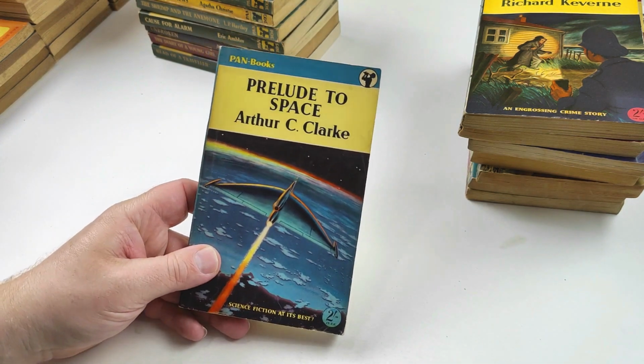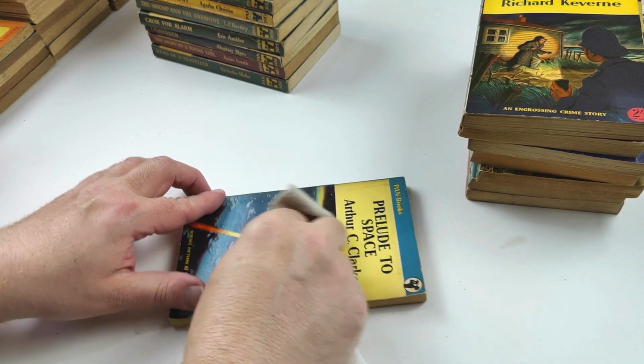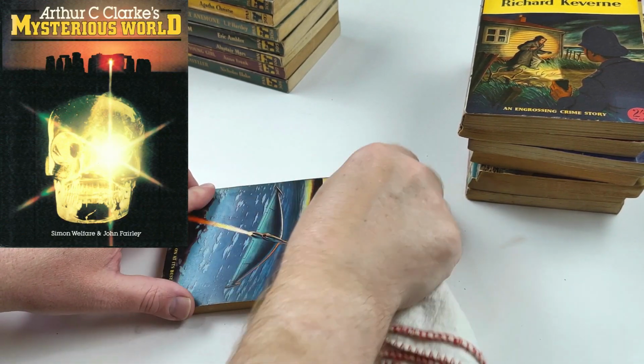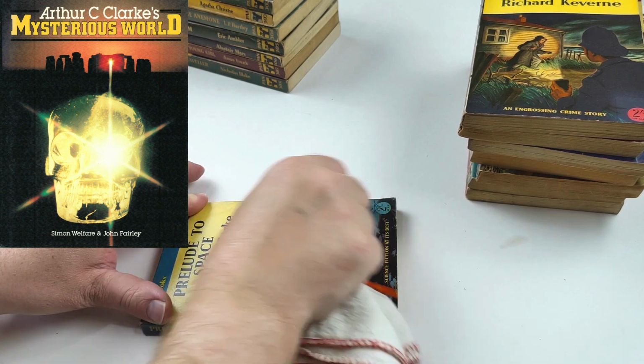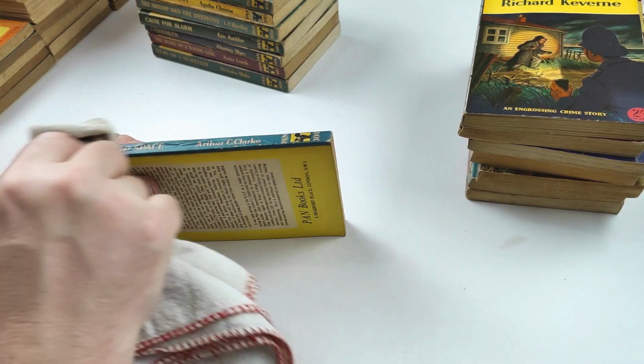Another nice early science fiction. And Arthur C. Clarke was one of the authors I read first in science fiction. Because when I was growing up, he was on TV anyway, doing the TV show Arthur C. Clarke's Mysterious World, if you remember that one, which is stories of the unexplained. Really, really good, but based in fact in a lot of cases. That's how I knew him.